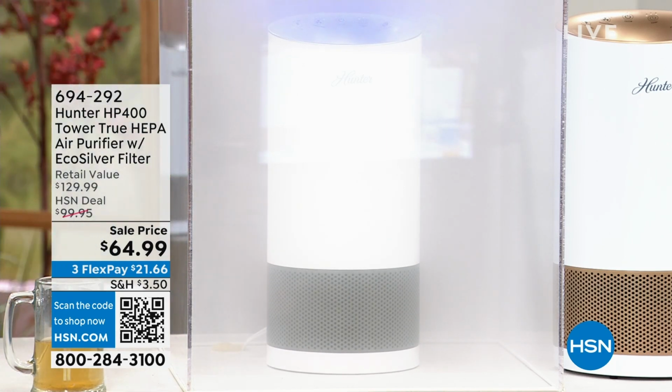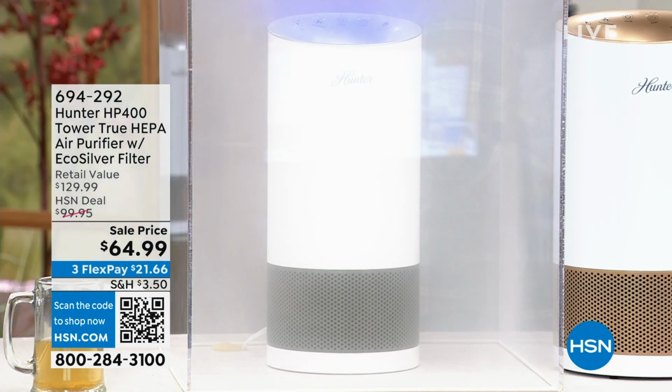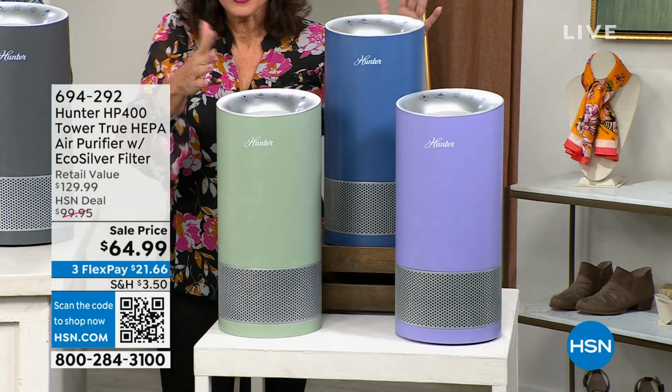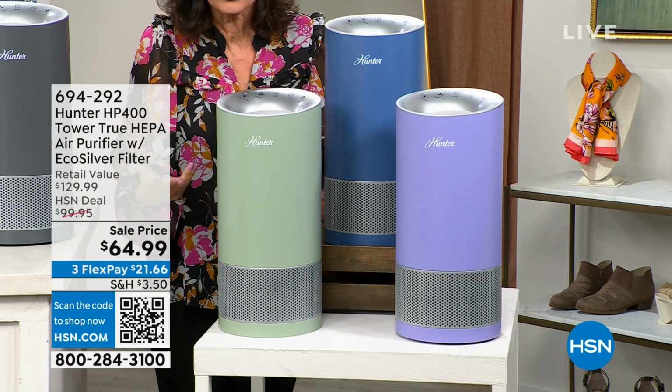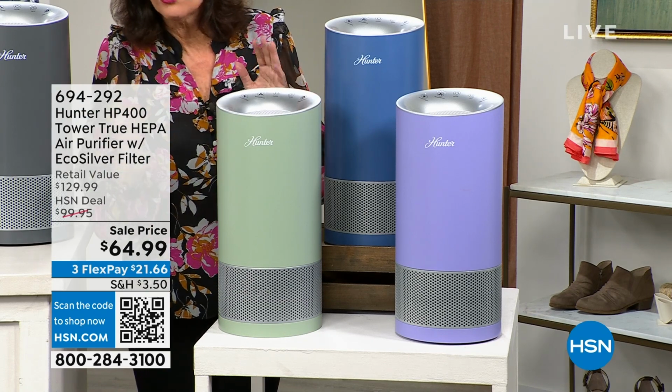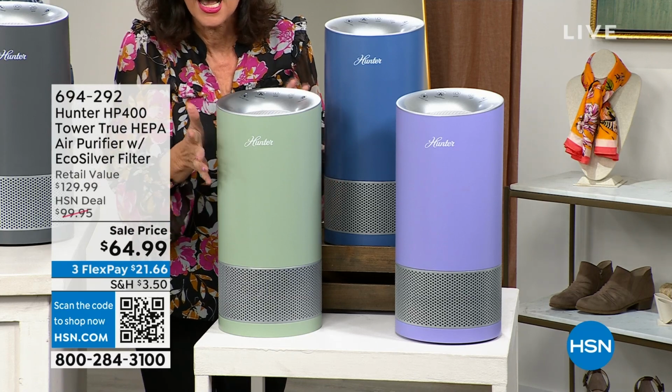Absolutely. And this is a unit that you can put anywhere in your home. Just put it right on top of the table. It's a very lovely design, which means that you don't have to hide this one. You know, some of the others, those towers and everything, they look kind of industrial. Everybody walks in and goes, oh, air purifier. Look at how pretty, almost sculptural this is. This looks like high design.